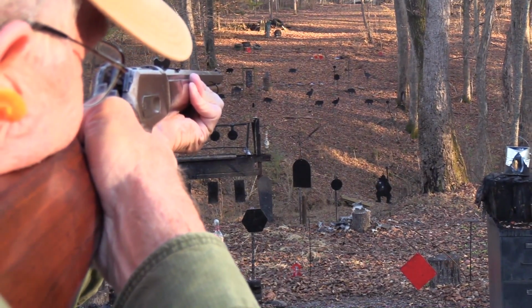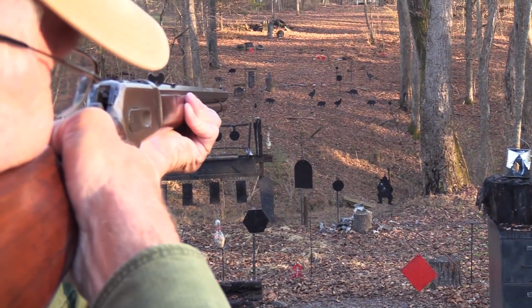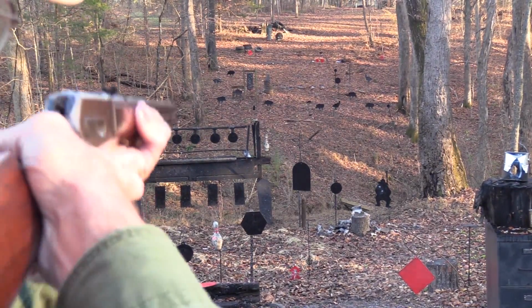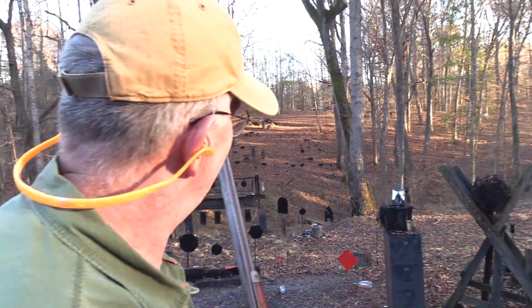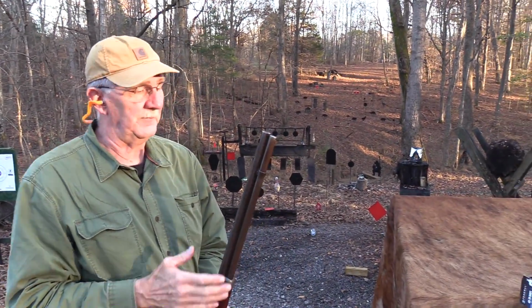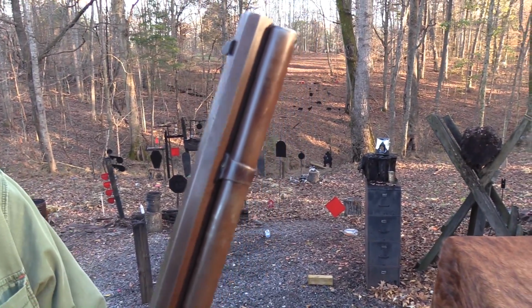Piggy. Turkey. And gong. Last one on the gong. How appropriate. Oh, look at the smoke. We really warmed him up there. That barrel got pretty warm with that. Those rounds are a little faster. Yeah.